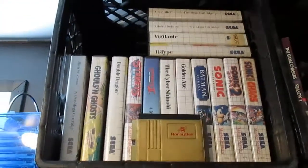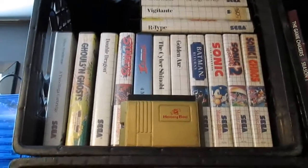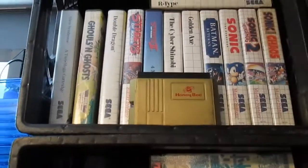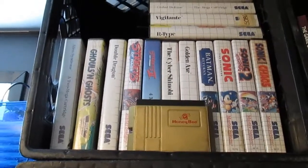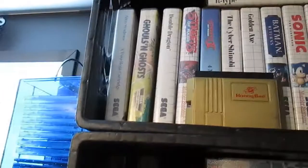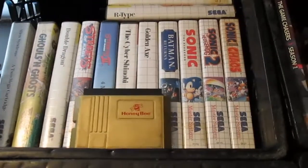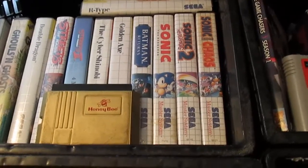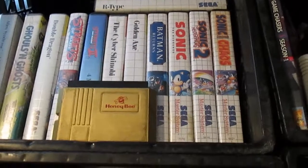These are my select Master System games, but they're quite good. You know, you got Alien Syndrome, Ghouls and Ghosts. Completely different game than Ghosts and Goblins on the NES. And the colors on that are great. Double Dragon, Streets of Rage 1 and 2, very, very fun. First Golden Axe. Having Returns, which is very, very colorful again.